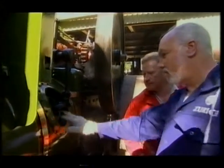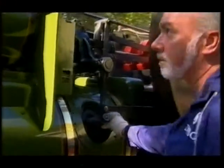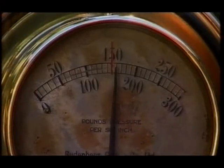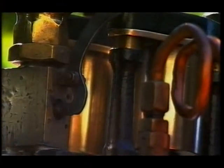The pressure inside the boiler mustn't be allowed to climb too high or it could explode. That's why all steam boilers, from steamrollers to pressure cookers, are fitted with a safety valve. Once the pressure reaches the red line on the gauge, 150 pounds per square inch, the safety valve should open, reducing the pressure.